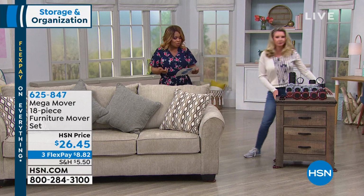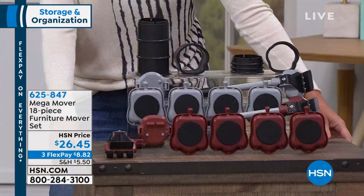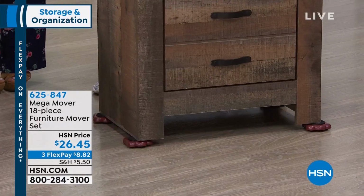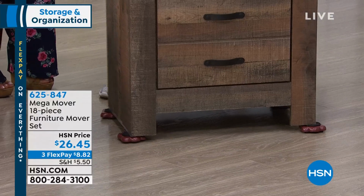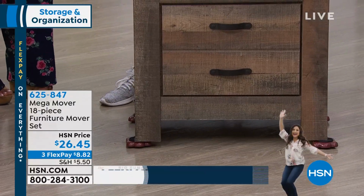You're gonna get 4 of the large risers, 4 of the small, to give you the perfect lift for your furniture, which is really nice. So you don't have to worry, especially if you've got a heavy bed frame. Absolutely. Think about how heavy some of the furniture can be.